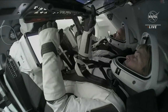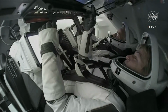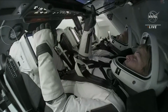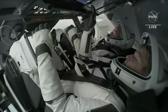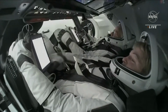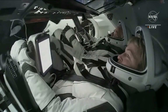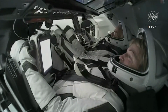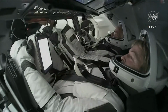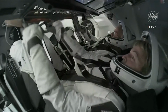We're continuing to get good views inside Crew Dragon Freedom. Peggy Whitson, as you see there in the middle of your screen, is the commander of Crew Dragon Freedom. This is her 4th space flight, and by the time she splashes down later today, she will have a cumulative 674 days spent in space. And to the right of Peggy is the pilot, John Schaffner. This is his first space flight.